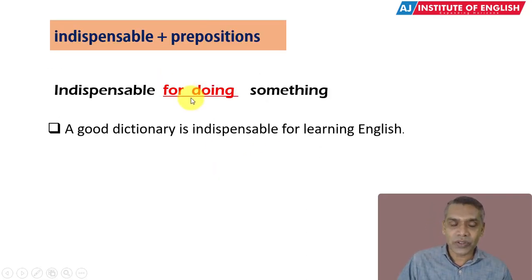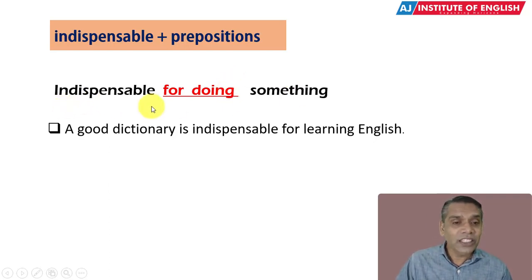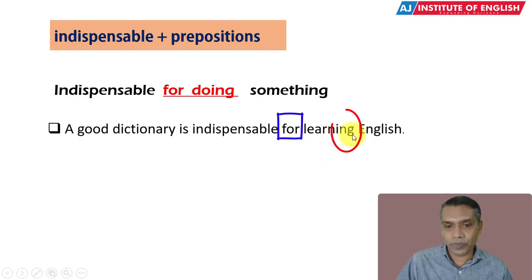And study this one as well. If we use a verb after the preposition for, the verb must end with the ing form. So we can say indispensable for doing something. Now look at this example. A good dictionary is indispensable for learning English. Keep in mind that after the preposition for, we have to use the verb in ing form. So we can say a good dictionary is indispensable for learning English.